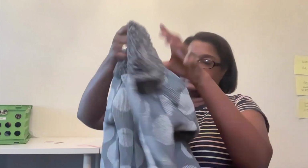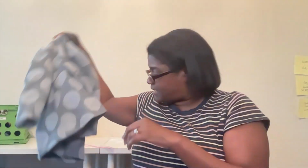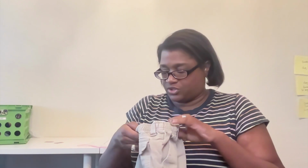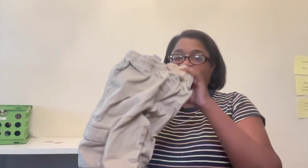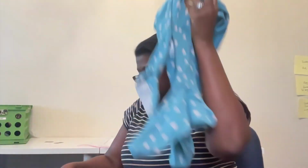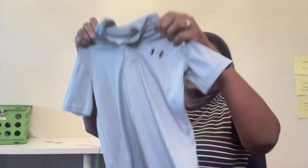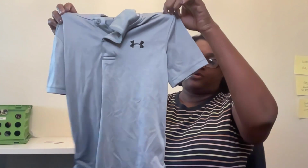And then this adorable little coat. This is Cherokee 3T. So adorable little dress coat. It's got the bow detail on the back. And so I have enough stuff for Whatnot auctions, kids Whatnot for days. These are Jamboree. They're a size 3. And the elastic sounds good. Sleepers. This is a boys Under Armour polo.